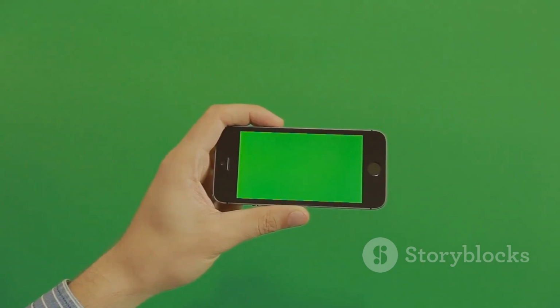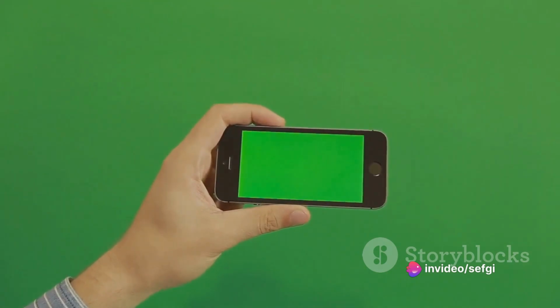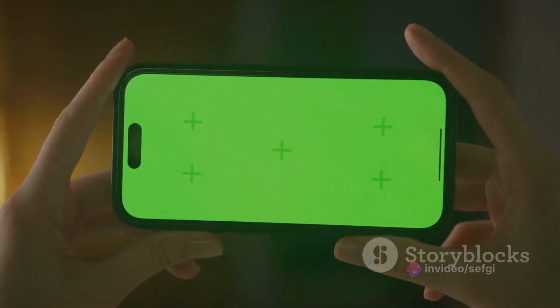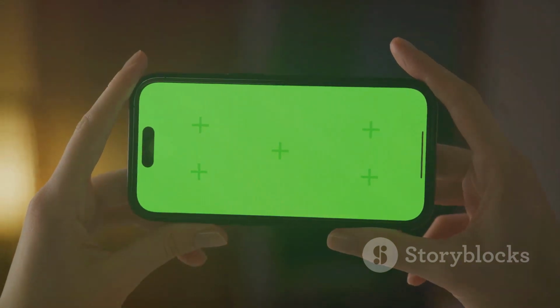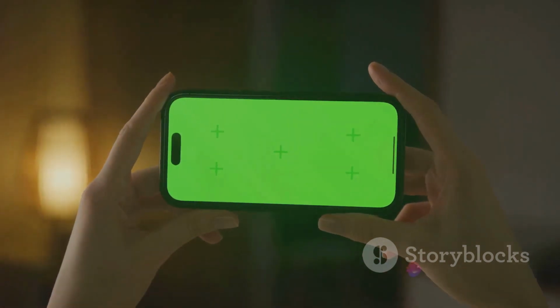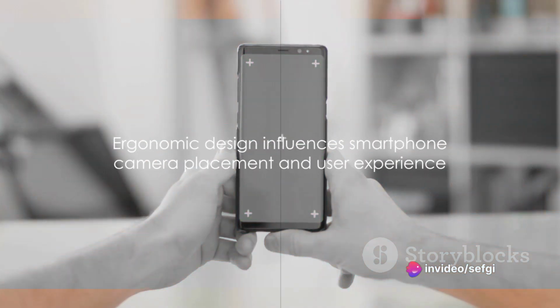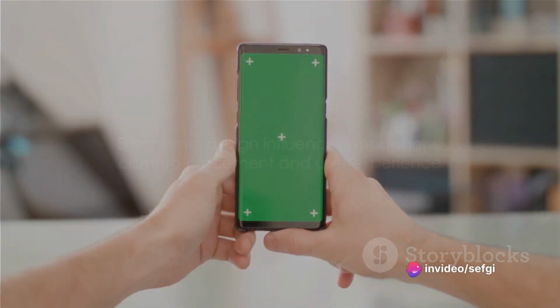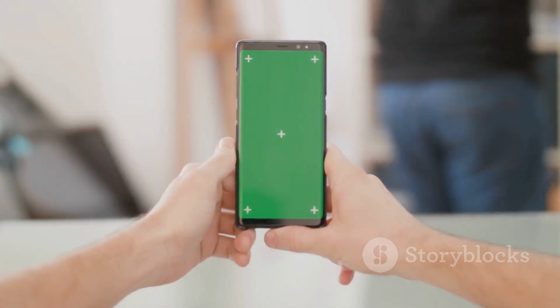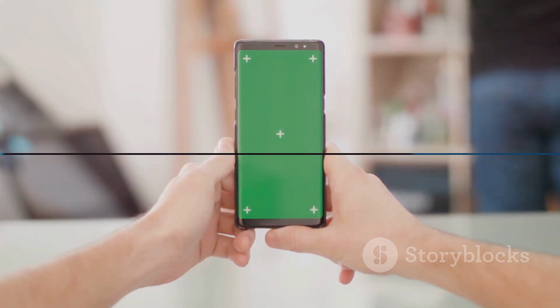The camera's position also affects how we use other features on our phones. For example, if the camera is placed towards the edge, it might be easier to use with one hand. On the other hand, if it's centered, it might provide a more balanced feel, especially when used in landscape mode. So the next time you snap a photo with your smartphone, remember, ergonomic design played a part in that shot. It's a subtle art, but one that makes our interactions with our smartphones that much smoother.